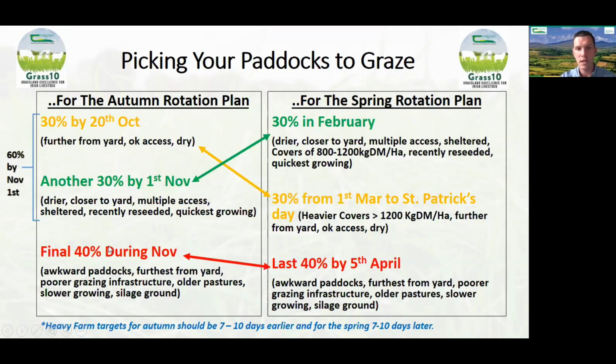And then the final 40% is basically your awkward paddocks that are further from the yard, maybe poor grazing infrastructure, could be older ground as well that isn't going to recover as quickly, or silage ground, obviously, which you're going to go to maybe a little bit later, maybe following second cut, and it's going to be later before you're going to get there again, that kind of scenario. And basically, they tie in with one another.